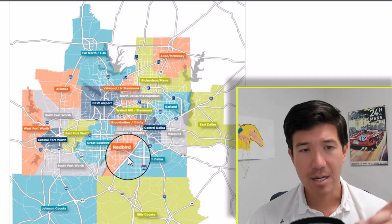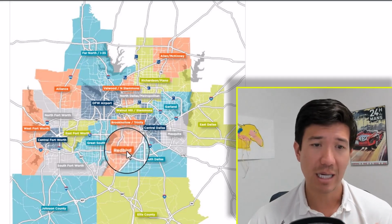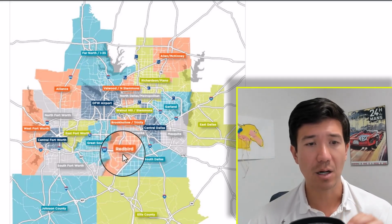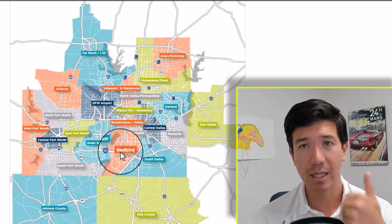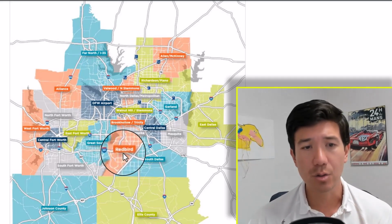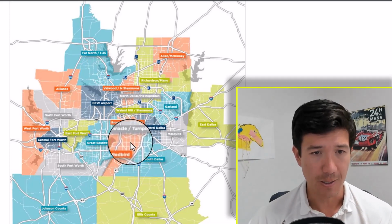Redbird is interesting. I wouldn't turn something down for this area. I think it has potential, but it's still proximate to South Dallas, so you've got to be really careful about who is going to lease there. Are you very close to a major freeway? Because that's going to be a selling point. Cheap land, low basis, and proximity to transportation. If you have those, it could be a good deal at the right price. Otherwise, kind of avoid anything south of I-30 here.